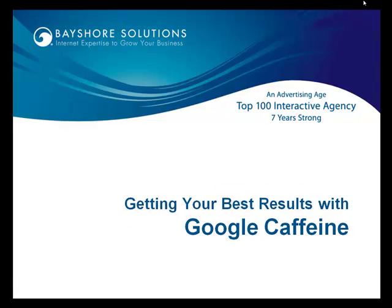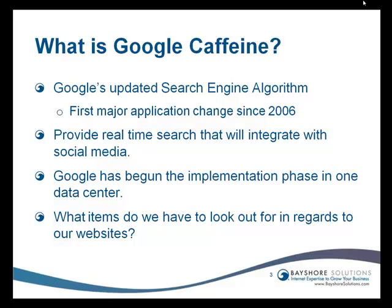The biggest question is, okay, what is Google Caffeine? Google Caffeine is ideally the next generation of the search engine's infrastructure. It is intended to be similar to the existing search engine technology, however, faster and more accurate. This is Google's first search engine algorithm overhaul since 2006.